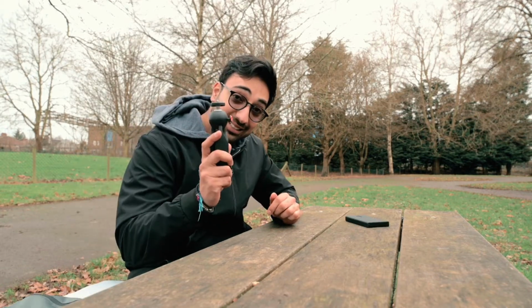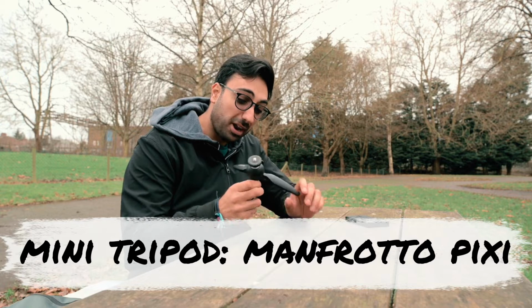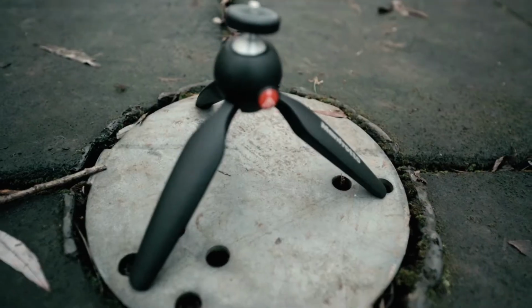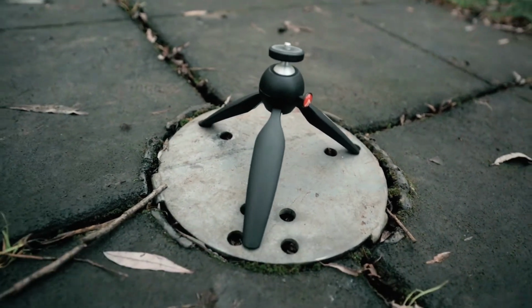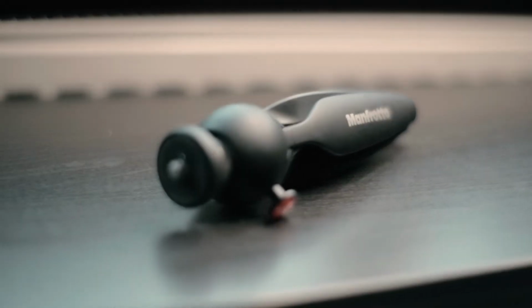Then of course, there's this, the Manfrotto Pixie. Tiny little tripod stand thingy with a rotatable ball head. It's super sturdy, does exactly what I want it to. It's light, it's nimble, and again can tuck away right into your pocket or even a side pocket of your camera bag.